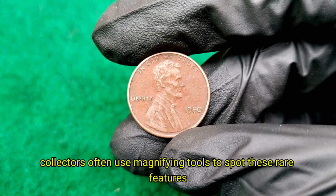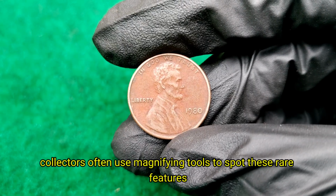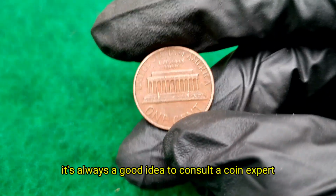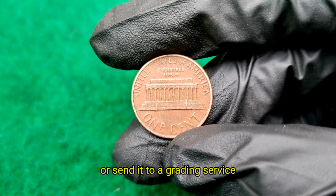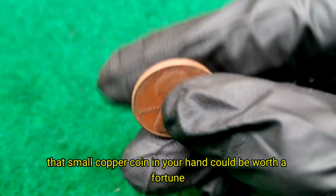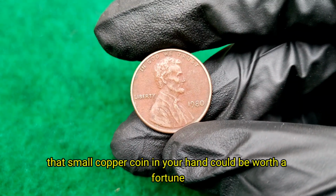Collectors often use magnifying tools to spot these rare features. If something looks unusual, it's always a good idea to consult a coin expert or send it to a grading service. You never know. That small copper coin in your hand could be worth a fortune.